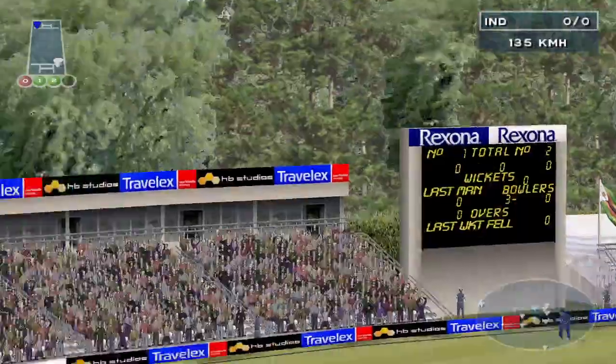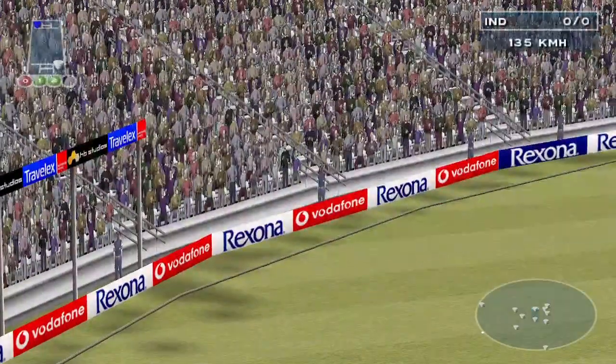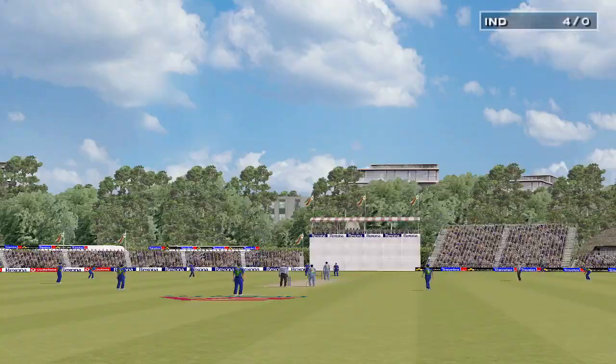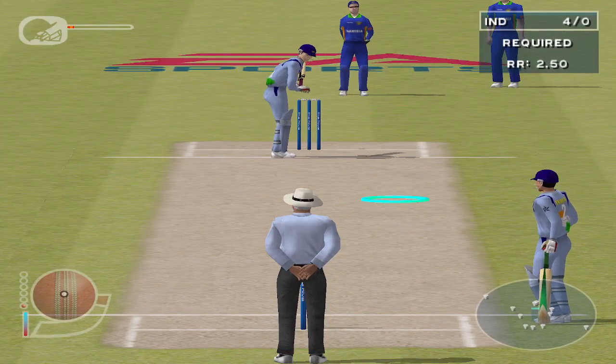That's cleared the infield. That's the first boundary of the innings for India. What a good placement. No one at home. Over the top before. Avarice facing.